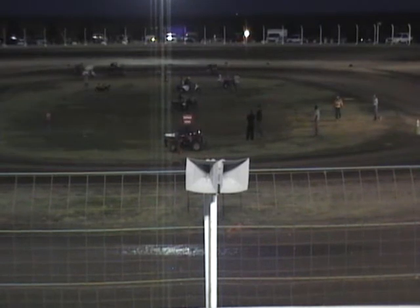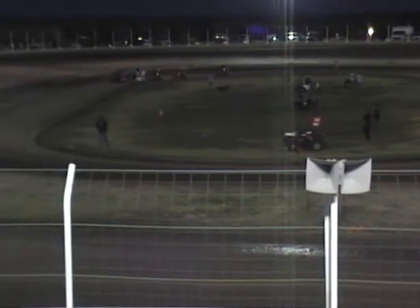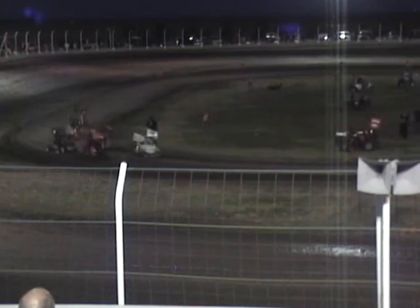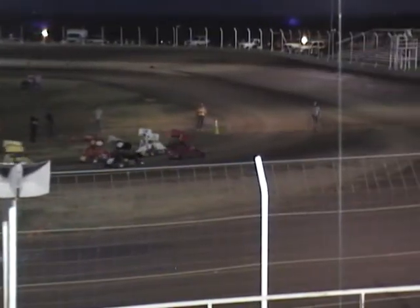Some of these drivers are down into the 6-year-old range. They run them up to around 13 before they move on up. So there are some young drivers out there on the track now, the future of sprint car racing here at Airport Racing. So, to bring them to a halt, get lined up in the right order.